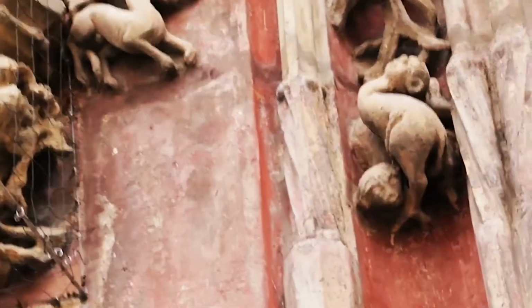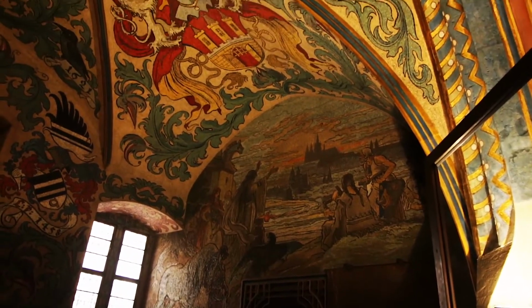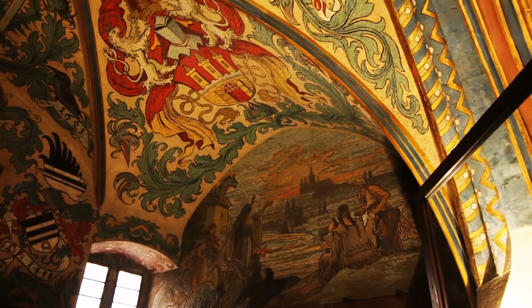This tower was built, there was an old house there. And they got permission to build the town hall out of it in 1338. So that's when work began. I'm sure it took more than a year to finish.